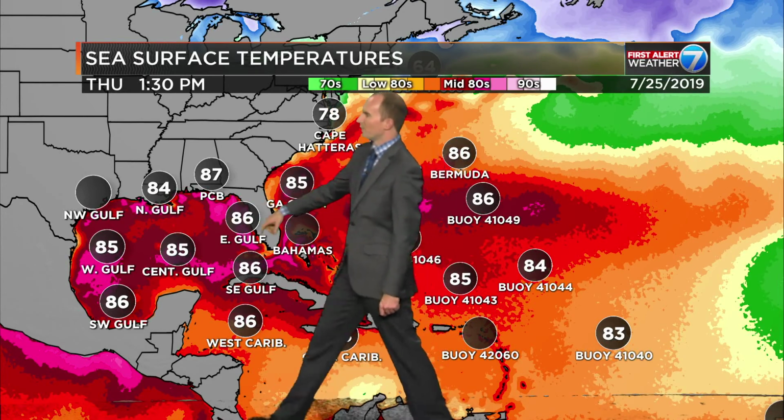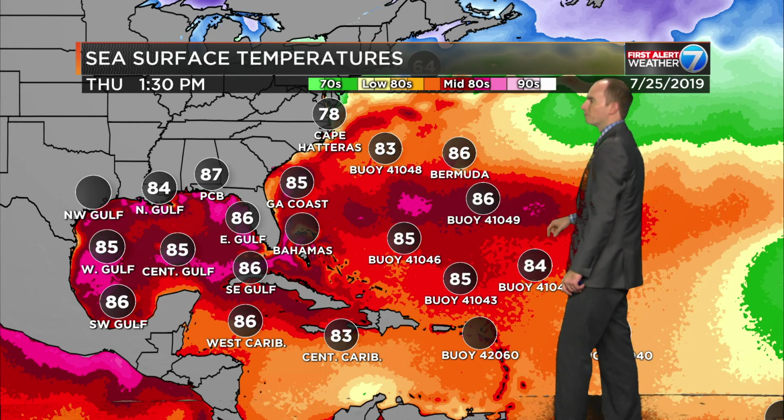Temperature-wise out there, sea surface temps are still balmy, not as warm as they could be, I suppose, this time of the year, but still balmy. Mid to upper 80s across the Gulf. The Western Gulf, while at 85 it didn't look that high, if you look at the contours here, it is showing upper 80s to around 90. Now, you get out into the open Atlantic, and there's a streak of warmer water up around Bermuda.